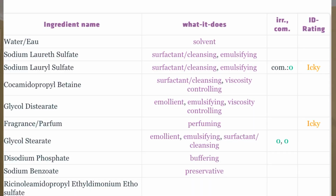It also has another cleansing agent in it. So it has all these different cleansing agents. Okay, you have the perfuming. It says "icky" as well. My most important thing is what the cleansing agents and or the detergents are doing to your hair.